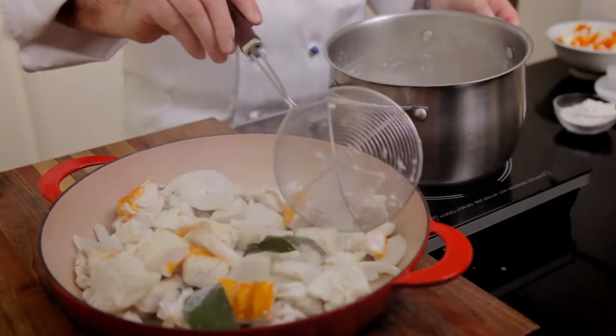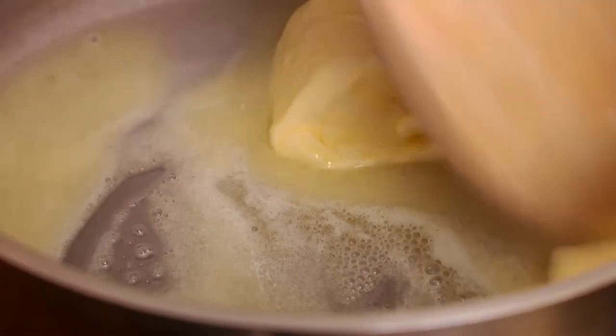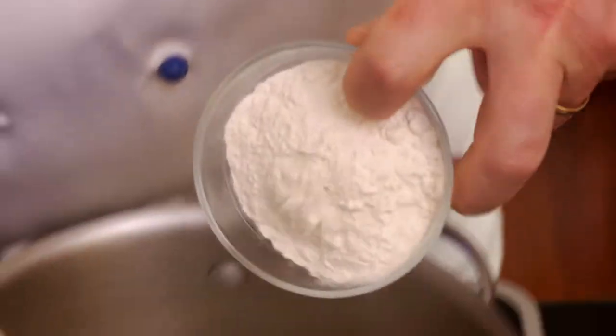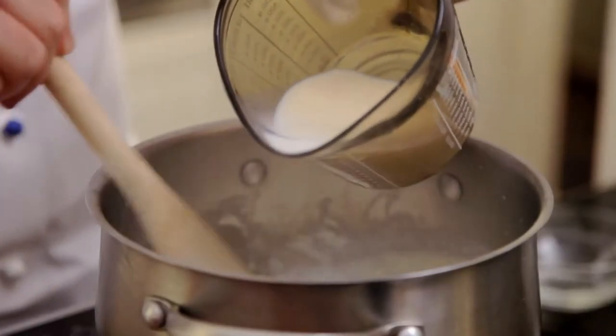I then lift the poached fish onto a pie dish. Next, in a pan, I melt 50 grams of butter and stir in 50 grams of flour before slowly mixing in the liquid. The milky cooking liquid of the fish must be cold before you stir it with the butter and flour mixture.